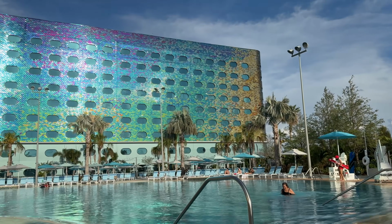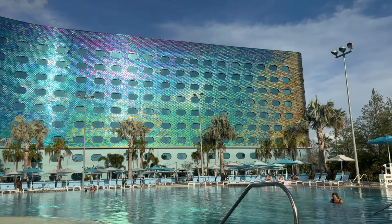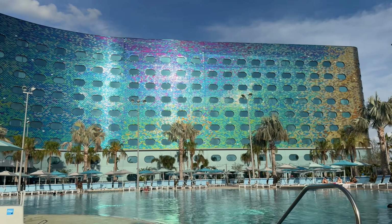If you're staying at the Universal Orlando Resort for an upcoming vacation, you might want to stay at one of their two new prime value hotels, the Stella Nova or the Terra Luna. Now on the outside, these colorful tile hotels look almost exactly the same, and the general layout for the hotel is also the same. So why is there a difference between going to one or the other?